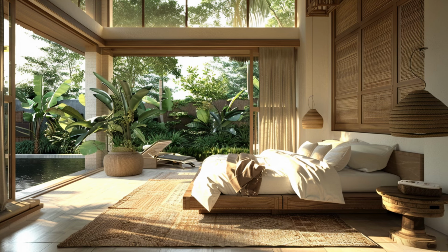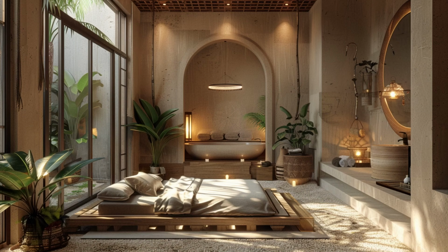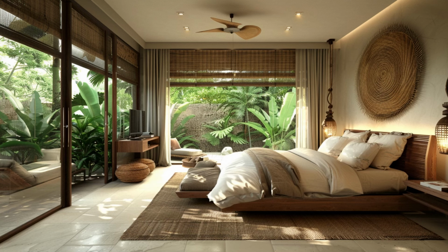Lighting in Balinese interiors is designed to enhance the tranquil ambience. Natural light is maximized through large openings and skylights, while artificial lighting often features soft, warm hues that mimic the glow of sunset. Traditional lanterns and chandeliers made from bamboo, shell, or woven materials are commonly used to create a gentle, diffused light that adds to the relaxed atmosphere.